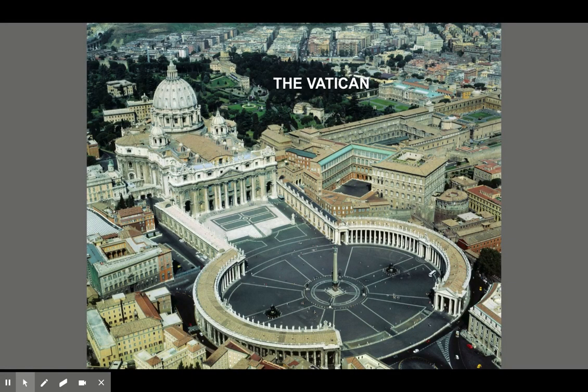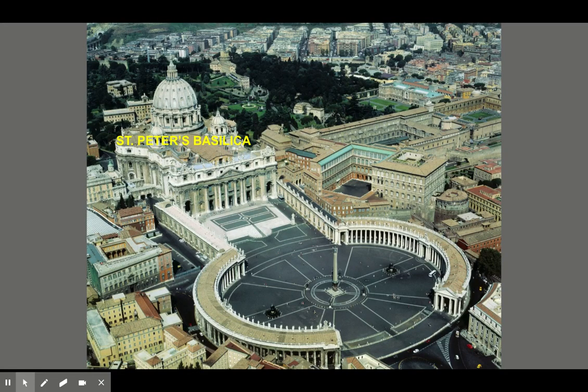Now, the Vatican City State, also known as the Vatican, became independent from Italy with the Lateran Treaty in 1929. So it's an independent city state with an area of 121 acres and a population of about 825, which makes it the smallest state in the world by both area and population. St. Peter's Basilica is the most renowned work of Renaissance architecture, the largest church in the world in the very heart and soul of Vatican City.